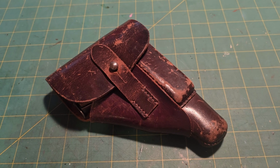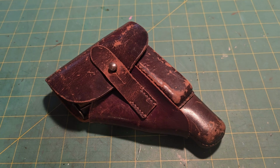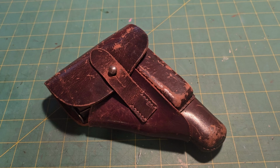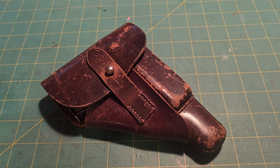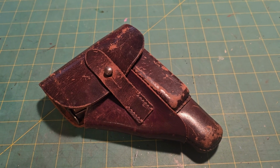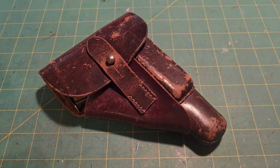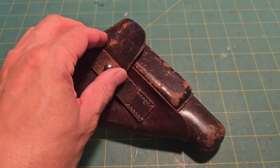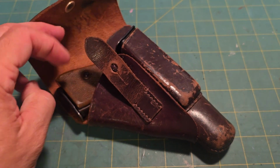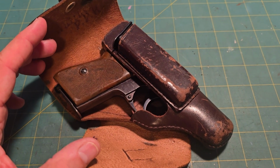I personally think, from my time in the military, that a flap holster is still a better holster, depending on what you do. Most people use their rifle as their primary weapon and the pistol as a backup. So I'd rather have my pistol totally protected and not risk any chance of it falling out, getting filled with dirt and grime and all kinds of other stuff. But so this is what it looks like all closed up. Then when you open it up, there you have the second magazine and the pistol. The flap opens for easy removal of the Walther PPK.